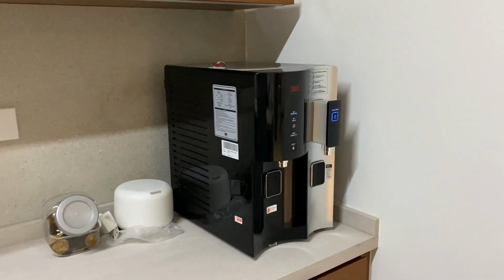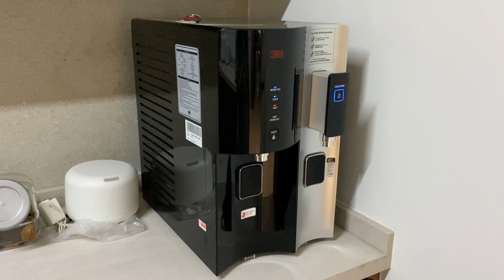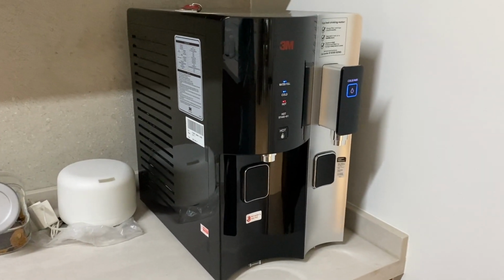For our water filter, we got this from 3M. My husband did quite a lot of research on it and I'm liking it so far as well because I can get easy access to hot water.